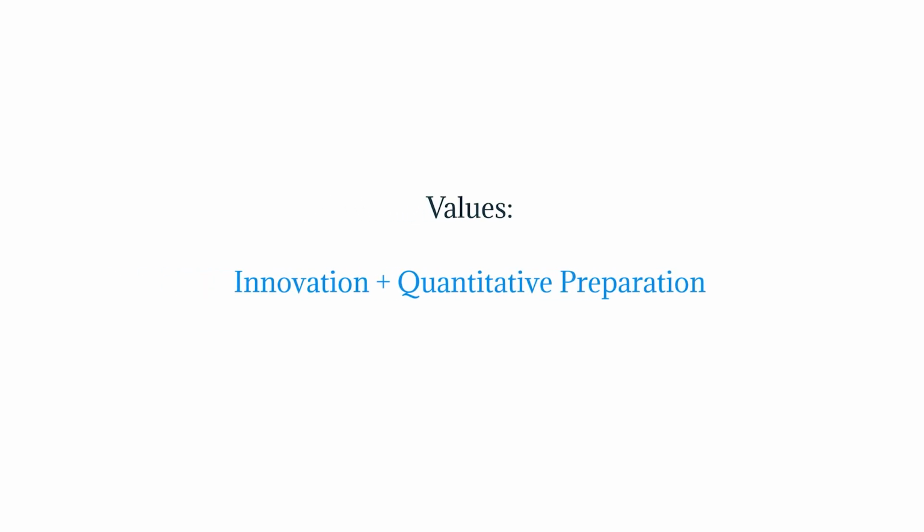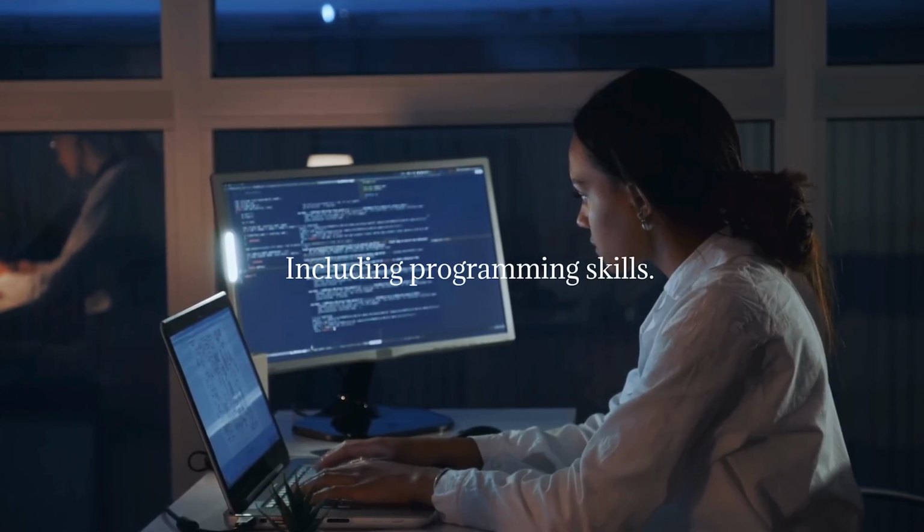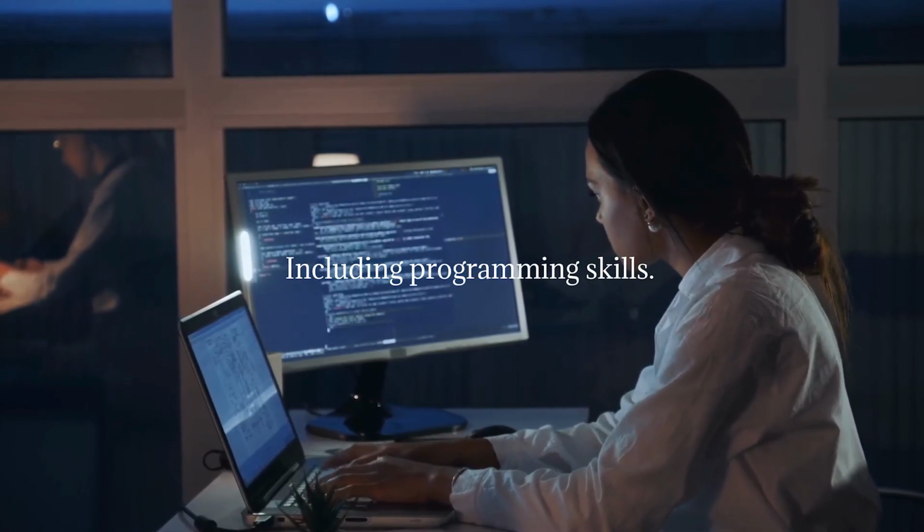Imperial values innovation and quantitative preparation, which includes programming skills. And that can be true for most of their master's programs. So you'll want to highlight those things from your background when you have the chance.